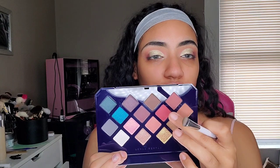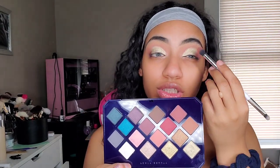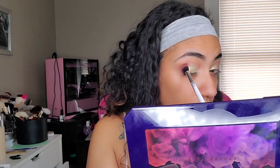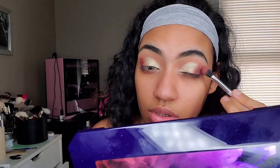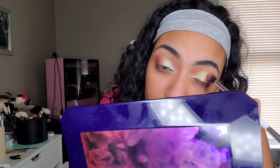So I'm gonna go back in with that reddish shade, which is called Saffron, and just pat that on over the edges. And then I'm going to take a much smaller brush and take the same red shade and apply it around the crease so it looks a bit more defined.